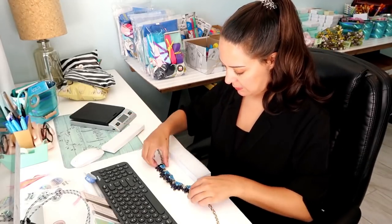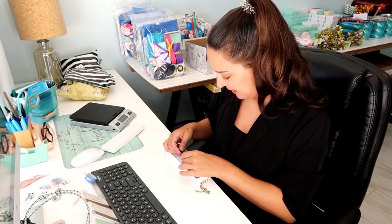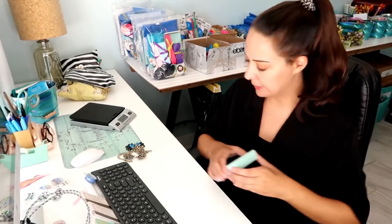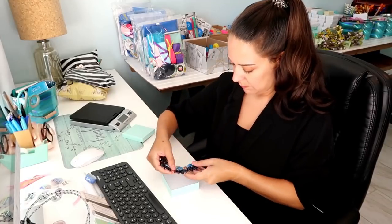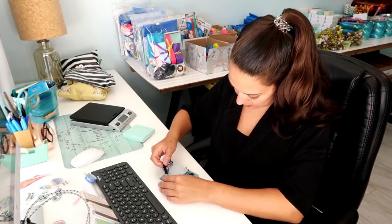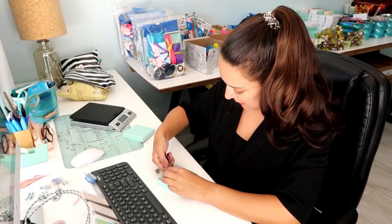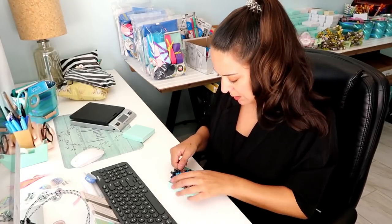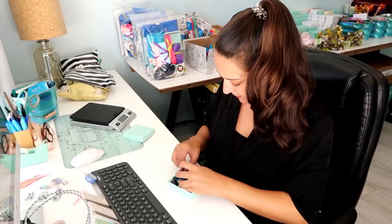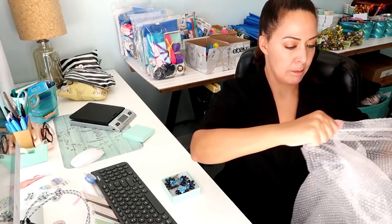Let's fit it in one of these boxes. Sometimes the curved necklaces don't love to fit in the style box. I think this might be one of them. Let's try a square box. Which way do you go? There you go. And yeah, that's a better fit. Not perfect, but better. Okay. Do a little bit of bubble wrap.